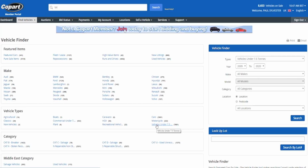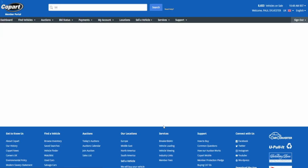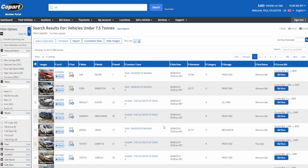And what that is, everything bar trucks. And if you notice, there are 7,681 vehicles that are available. So click on that, and this will list all 7,684 vehicles that Copart have for sale, for auction.